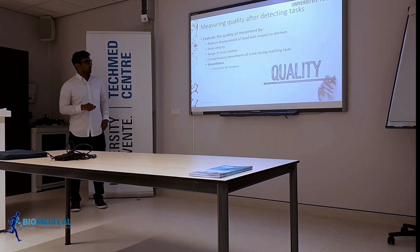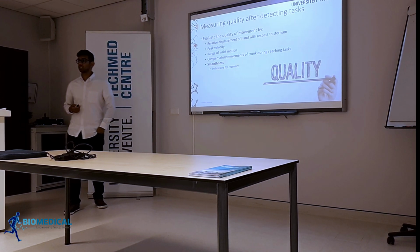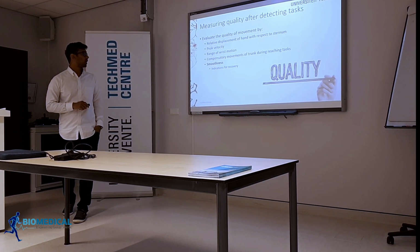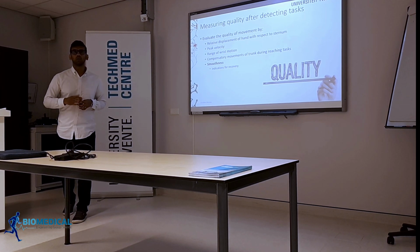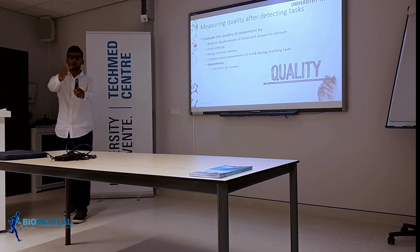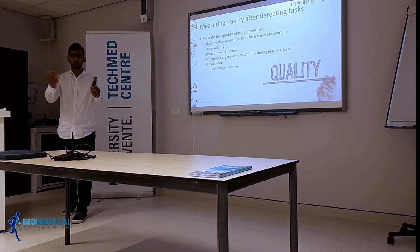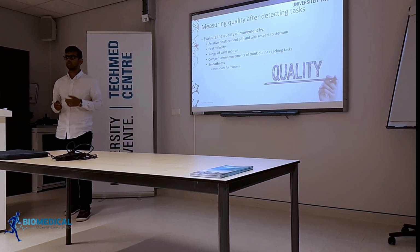Another interesting metric that is suggested in literature is smoothness. Smoothness is shown to have some indications for recovery, and the idea about smoothness is simply how smoothly someone is moving from one point to another point. So if there is something that I have to reach for, and I do it in a very smooth manner, that's what smoothness is, and if I do it in a trembling manner, then my smoothness will be low.